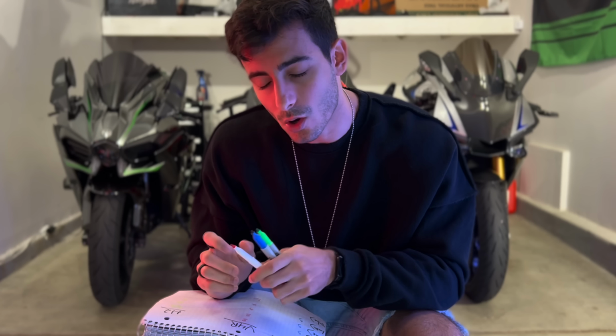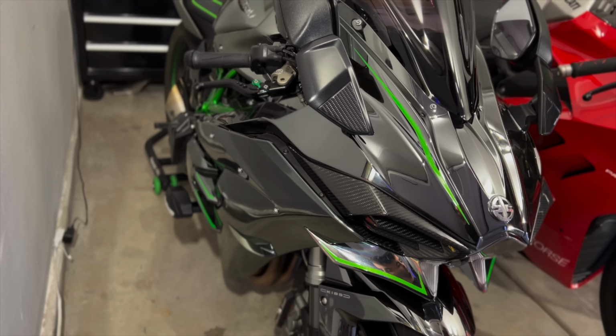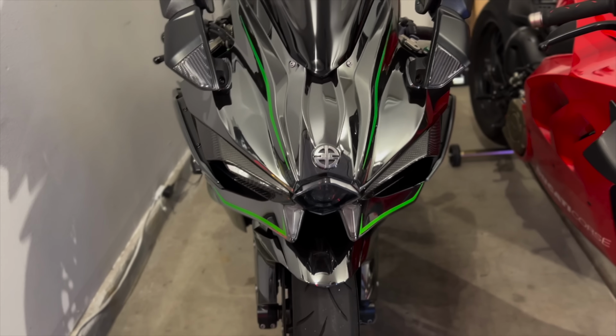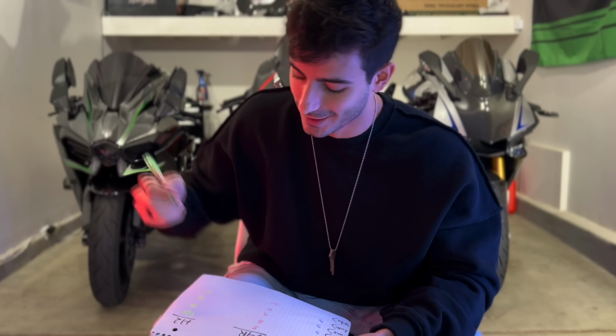And the H2 also gets a 10 out of 10 because of how crazy and unique and futuristic that bike is. I mean, come on, from the paint to the logo to everything about this bike screams, I'm from outer space and I came here to destroy every other bike. It just looks like that, you know what I mean? And that's why I can't give it anything less than a 10 out of 10.